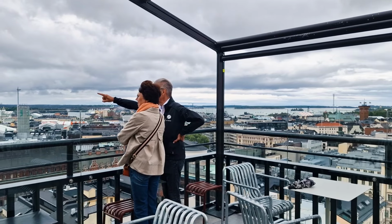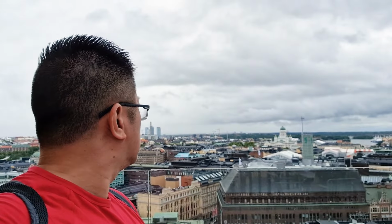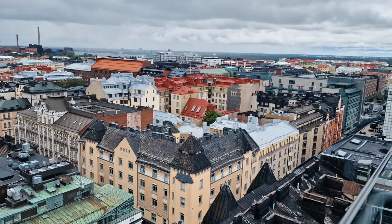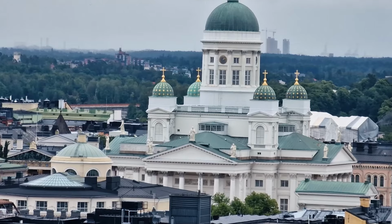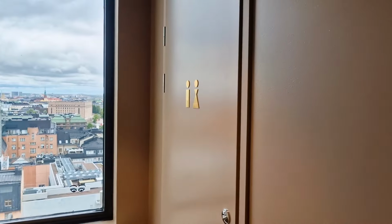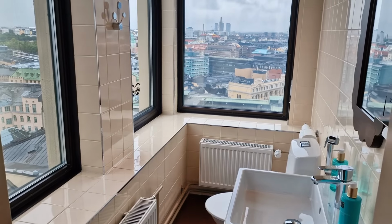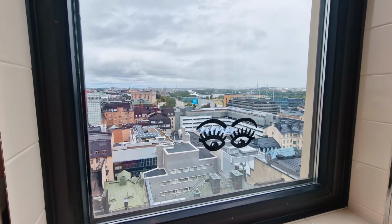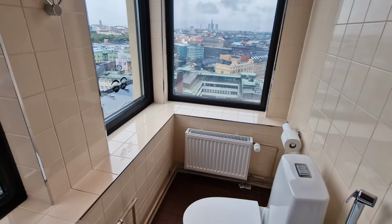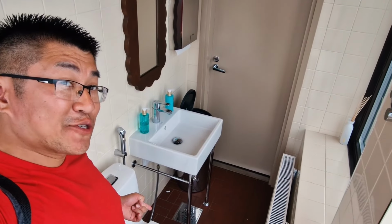It's free to enter, and once you get up there, you'll find this nice 360-degree view over the entire city of Helsinki. It's very nice, but that's not the quirky bit. The quirky bit is if you visit the toilet on the corner, where you also get this lovely panoramic view whilst you're having a poo. And no, this isn't two-way glass, so people can see your white pose. This is an actual toilet, and this is your view from the toilet.